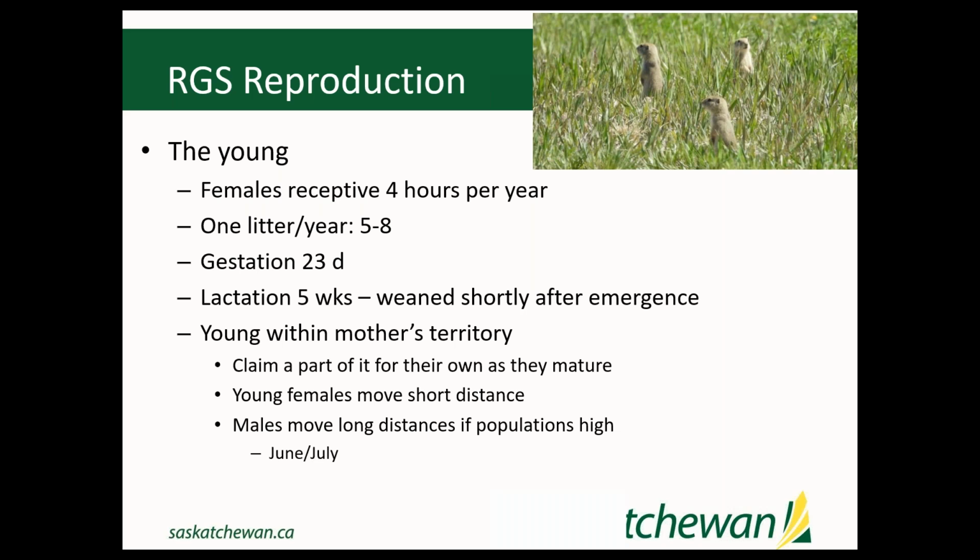They can claim it as part of their own. It depends a lot on resource abundance. If resources are short, then daughters tend to get driven away as well. The females tend to move shorter distances from the initial colony than males do. Males can actually be driven many kilometers away, and typically, if you're experiencing that familiar tup tup sound on a gravel road, that's probably going to be a male looking for a new colony. So once again, they can move long distances, particularly if populations are high.